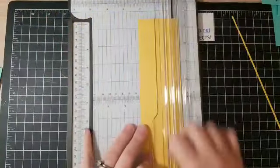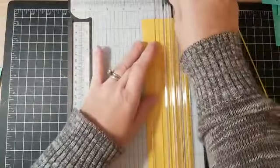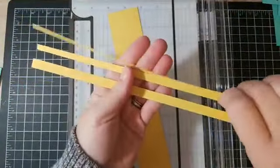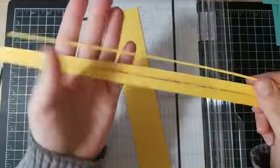So we'll just cut a few strips of this. You just want to lift it up and keep going. And you can see just how beautiful it's cutting, and just really thin strips, really nice and precise. You can cut any length. Beautiful. I love it.